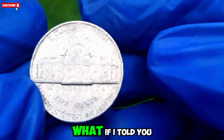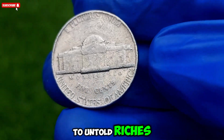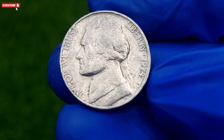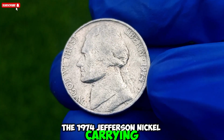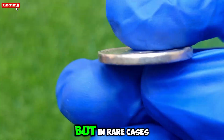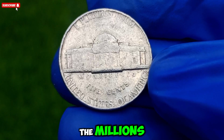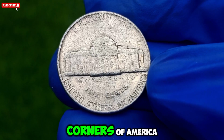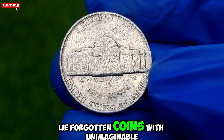Fourth, what if I told you that a small forgotten nickel from 1974 could be your golden ticket to untold riches? Sounds like a fairy tale, right? But within the world of rare coins, this isn't fiction. It's fact. The 1974 Jefferson Nickel, carrying the timeless phrase "Liberty" and "In God We Trust," may seem like pocket change. But in rare cases, this coin can possess such unique characteristics that its value skyrockets into the millions. Yes, you read that right. Millions.